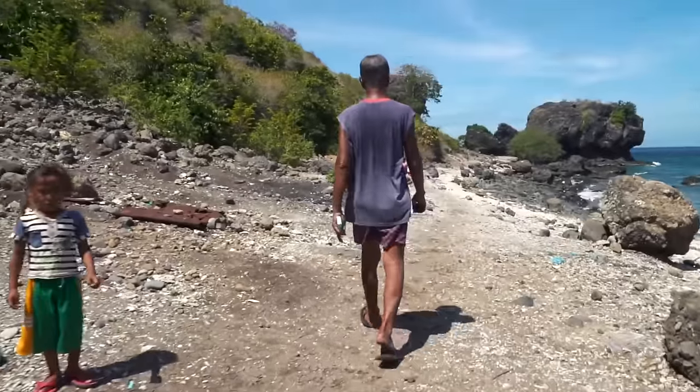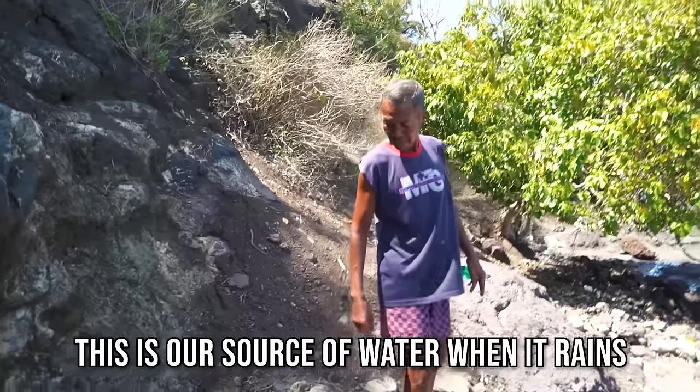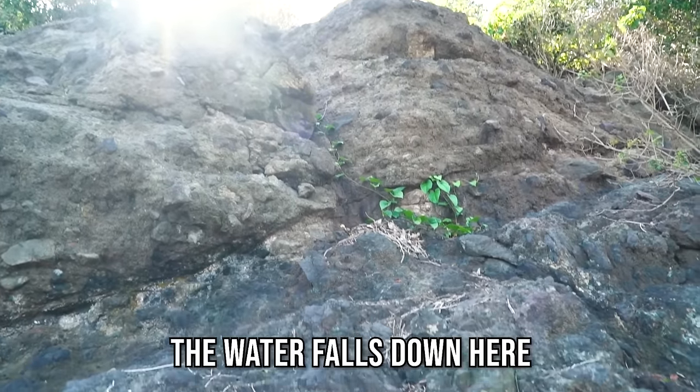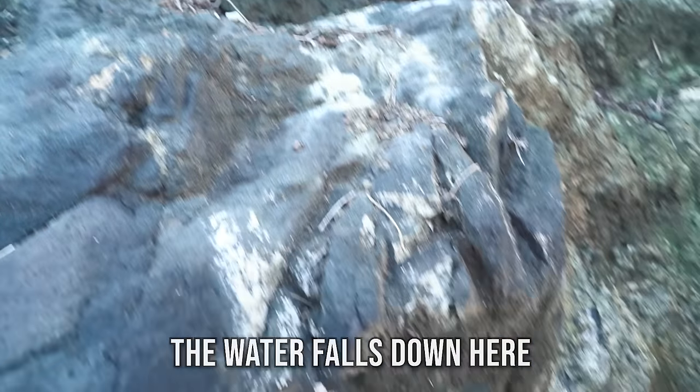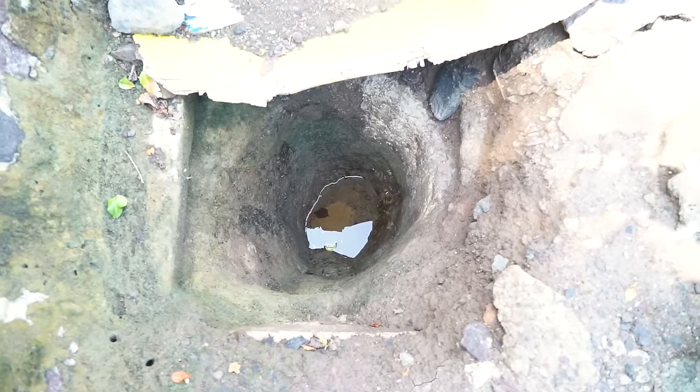At the back of the island is something incredibly important. Here to catch water from the rain. They've dug a big pit here to collect it. It'll come down here like a waterfall, collecting in the pot. It hasn't rained for a couple of days, so there's nothing left.